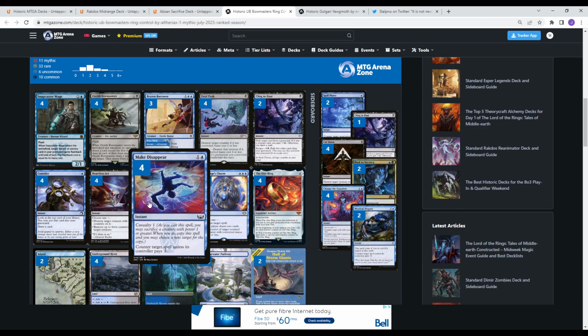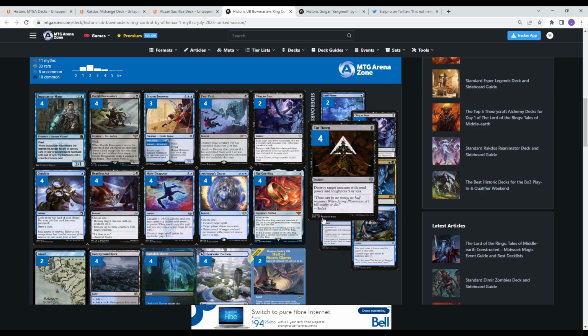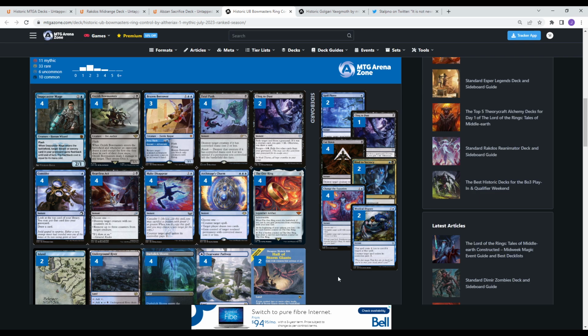Obviously, the first game I drew four Make Disappears into an Allosaurus Shepherd out of Elves, which just felt awful. Didn't manage to win that game. However, I did find that I probably would want an Extinction Event or some sort of sweeper. If decks go wide, you have a lot of 1-for-1 removal, but it's hard to keep up pace in those regards. So I think I would prefer that.